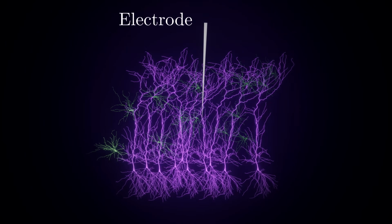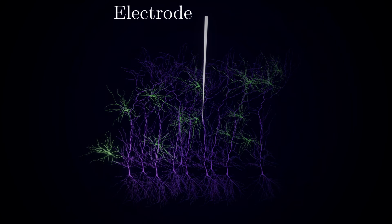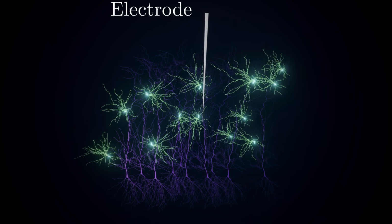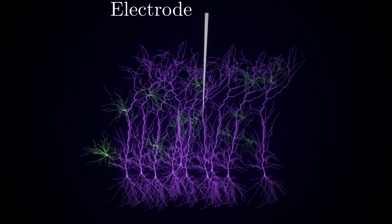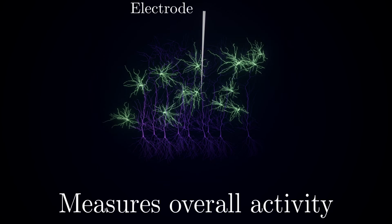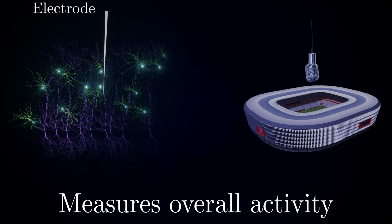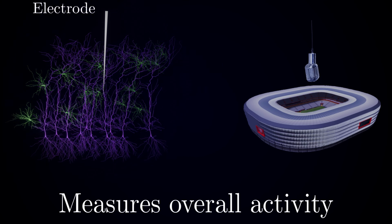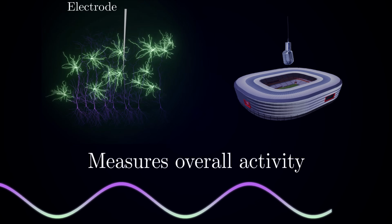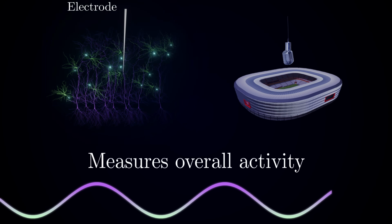If there is a huge number of neurons surrounding the electrode and sending signals simultaneously, then these tiny individual currents add up and the resulting voltage becomes large enough to be sensed by the electrode. Note that this measures the overall activity of a huge number of neurons surrounding the electrode. It's like putting a microphone above a football stadium. It's not possible to discern when and what individual people are saying. You can only hear the overall activity of the crowd, which would increase every now and then when one of the teams scores. And similarly with neurons.